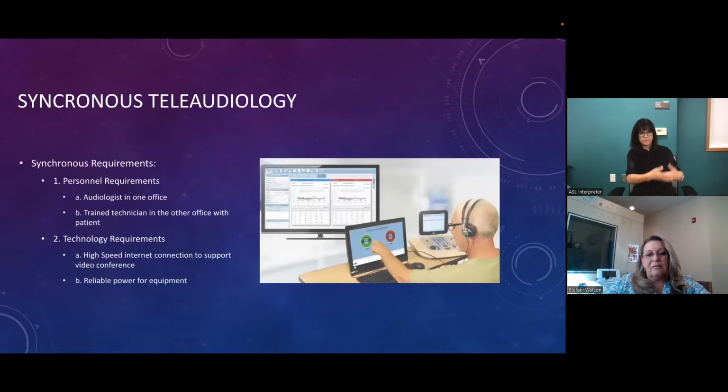All right. So for synchronous teleaudiology, what we need is an audiologist in one place and a trained technician, or just a teacher, on the other side with the patient. It's really important. Valin, who I think had to check out and go to an IEP, found that we need a really, really high-speed internet connection to make sure that this works, and reliable power, and the right equipment.